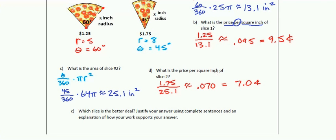Okay, the final question in our pizza problem is, which slice is the better deal? And it also asks you to justify your answer using complete sentences and an explanation of how your work supports your answer. Well, students, you all know how messy my writing is, and I don't have any lines to write on, so I'm not going to actually write out the answer, but let's talk about this.